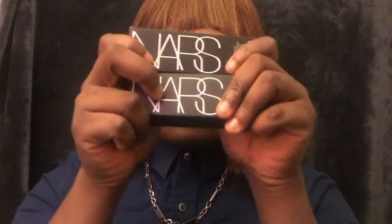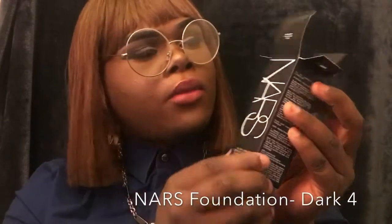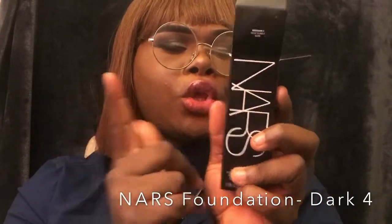So now it's time for Nars foundation. I have four, I think, different colors. Love it. So I'm gonna pull it out to see. I'm gonna show you the one that I use. It's beautiful. While I'm trying to find my color, this is the dark number 4. It is beautiful. So cute.